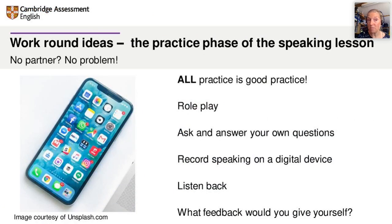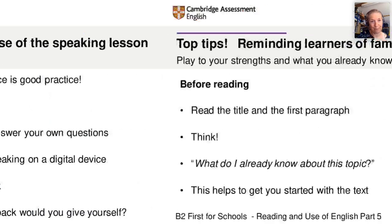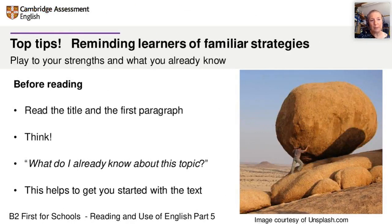But no partner, no problem. And this is shown on the lesson plan. So all practice is good practice. So you can role play. The learner role plays the questions, plays the part of student A, of the examiner asking the question, and they ask and answer their own questions, but again, recording on a digital device, listening back and giving themselves feedback as well. So there's plenty of workaround ideas.